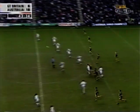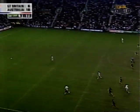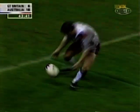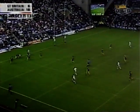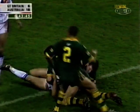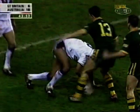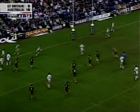And a look of disappointment on the face of the Great Britain coach there, because that is exactly what he didn't want to see. Australia getting an early initiative in this second half as Wellens is pinned back there by a great Australian chase, and that is exactly what the Aussies wanted. Really get in the face of these Great Britons at the start of this second half, and they've done just that. Wonderful kick, wonderful chase.